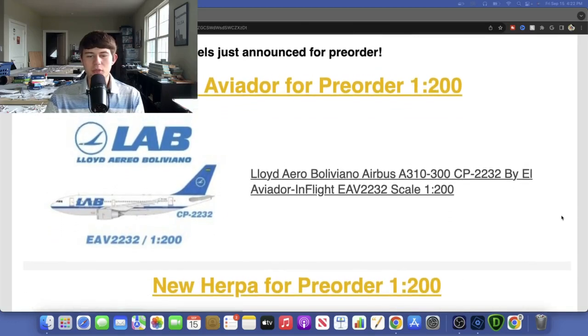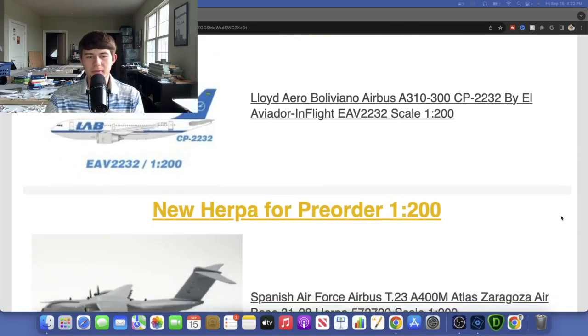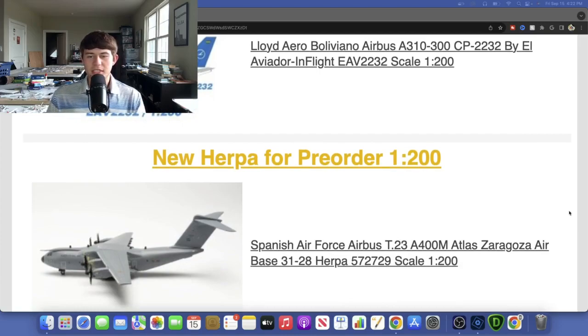And then we have some Herpa 1-200s here for pre-order. Let's take a look. Starting right here with the Spanish Air Force Airbus A400M Atlas something Airbase. This is 3128. Very cool to see this. The A400 is a really cool plane. I think it has some very unique attributes to it, so it's very cool to see it getting represented here by Herpa, and that's absolutely awesome. So really good effort right here.